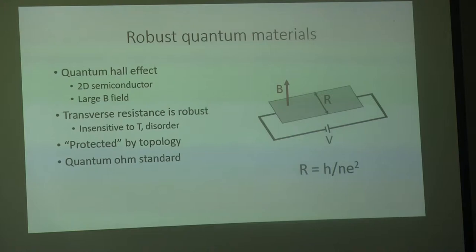Fascinating, and the reason is because this is protected by topology. So there's this mathematical property, it's topology. I don't need to go into what that is right now because it's not relevant for the rest of the talk. But this robustness comes from this mathematical property that protects it. And so this is a theme that's going to come back later. The idea that we have protection by some mathematical property, and from that we get robustness, right?